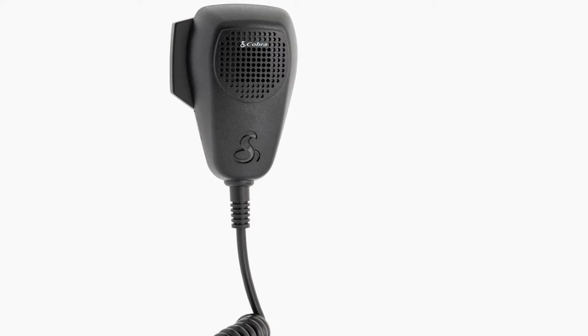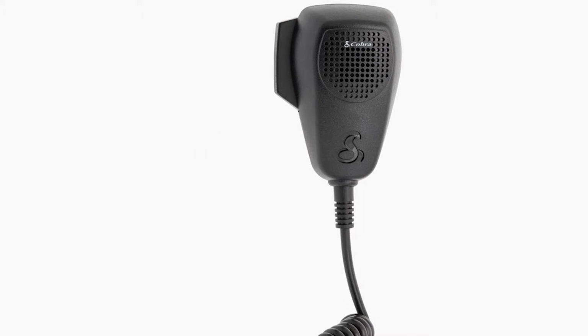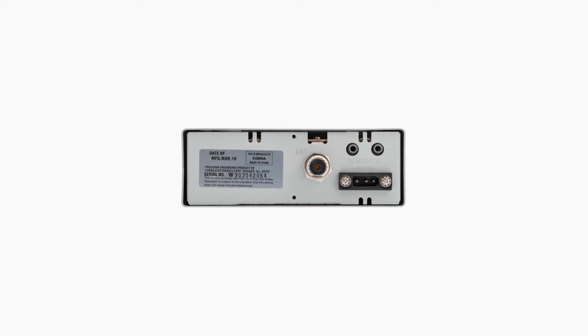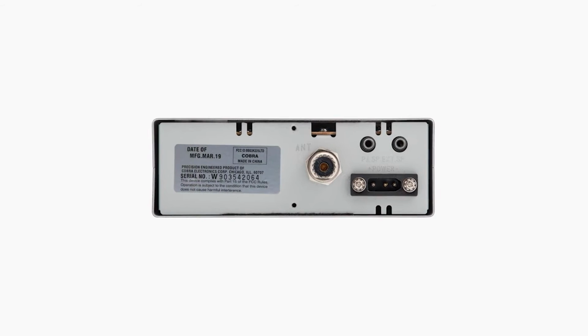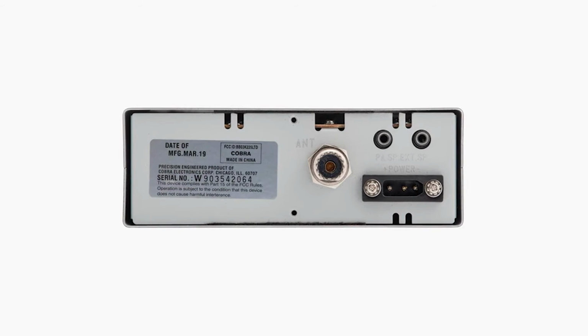In a sense, Cobra 25LTD is a simpler, low-cost, and compact model compared to the Cobra 29LTD. The design similarities between both SSB-equipped radio units are visible at a glance, as are the differences. Cobra 25LTD has fewer fine-tuning and audio management options compared to its premium sibling.